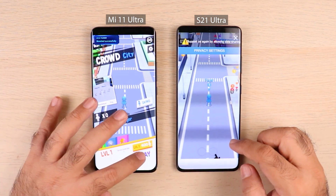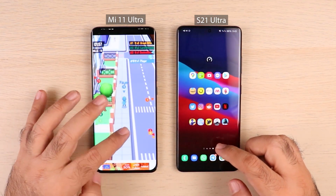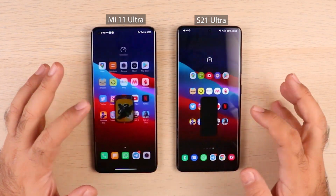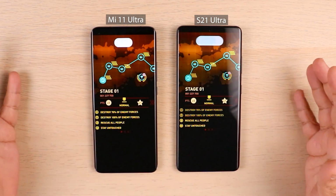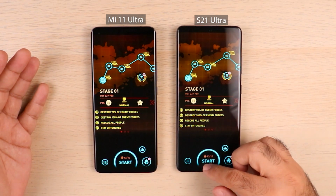S21 Ultra. Again, we're going to just start playing this game a little so that when we come back to the memory management round, we should be able to see how the phone has handled the memory management or the RAM management of this phone. Skyforce, moving towards slightly bigger and intensive games. Okay, I think they were again very close to each other, but S21 Ultra with a very small advantage there.